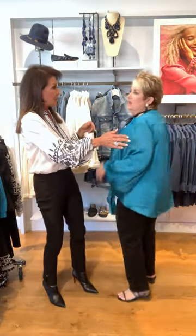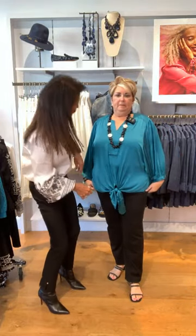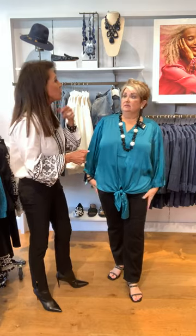Now, what size is this top? This is a 3. And it's got the self-tie right in the front. So you don't even have to figure out how to do the bunny tie. It kind of does it all for you. And I love the jewelry that you've chosen. What pant do you have on? The jeggings. So they're pull-on? Yes. Just a great pull-on pant. Easy to pull on, easy to take off. Comfy and absolutely beautiful.